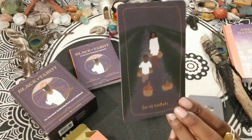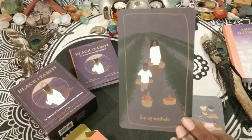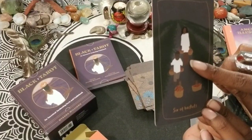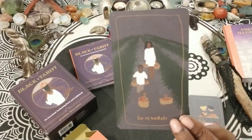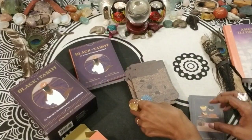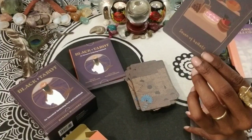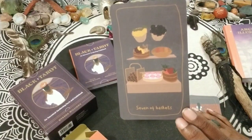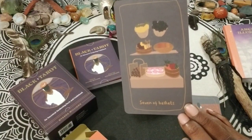Okay, now we have the 6 of Baskets. It's glorious. Oh, I don't know if this is a big sister or mom and child. It's beautiful. They're like harvesting. 7 of Baskets, all the different options that are before us to choose from.